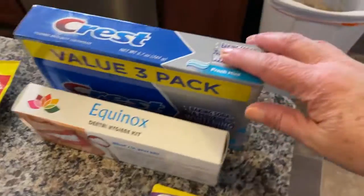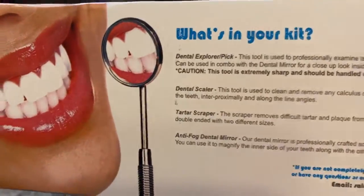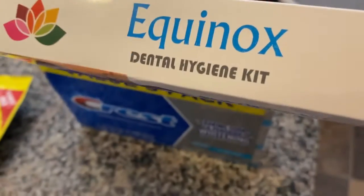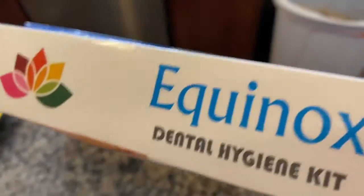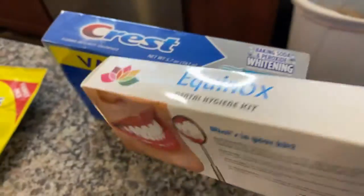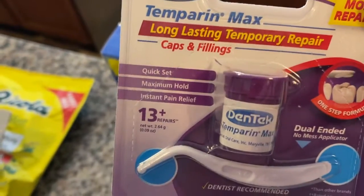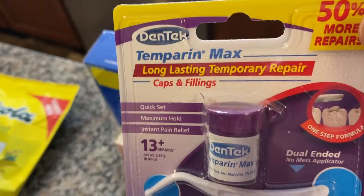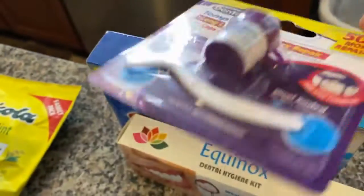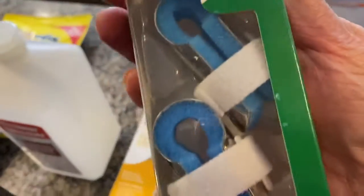And then for tooth care, I have extra toothpaste. And I got this on Amazon. I got one of these for Chris and myself in case you can't get to a dentist, if you need something. And these were like 12 bucks a piece on Amazon. And then I also picked up a couple of these. You get these at Walmart. It's a temporary filling repair kit. So I got those. And then finger splints.